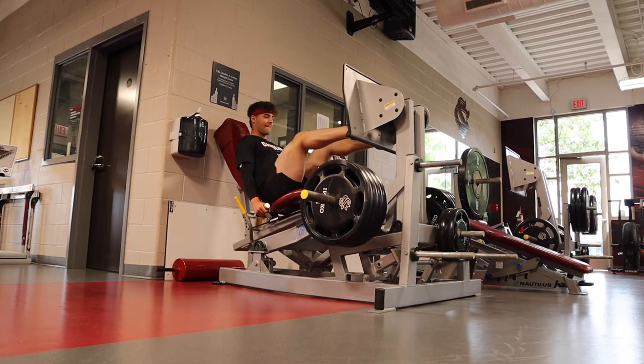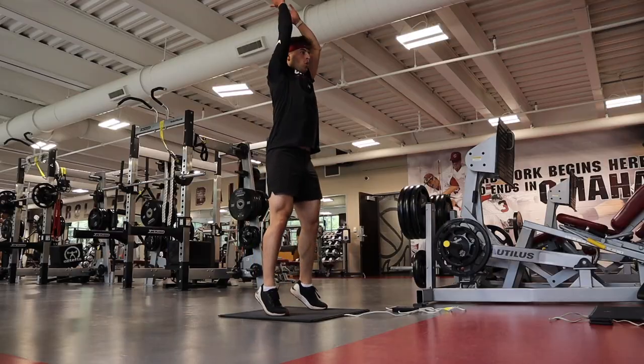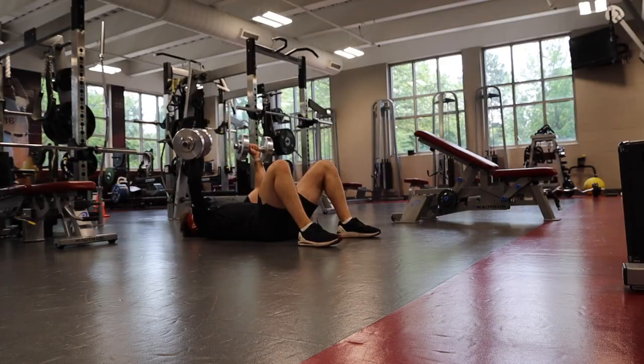So, all right, y'all, got to the field early this morning, got a little lift in, hit legs, some upper body as well, but mostly legs. Body's feeling good, arm's a little sore today after throwing yesterday, but got a charter flight today, so we don't have to take the bus, thank God. Should be a fun weekend.